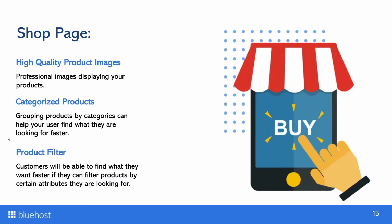The next step, other than a great landing page, is having a great shop page. Again, high quality, professional images. I've had people turn in images to me that were taken on a towel that their cat had been laying on for like 6 months, and I'd rather have a product on a crisp, clean background, where I can visually see the product easier.